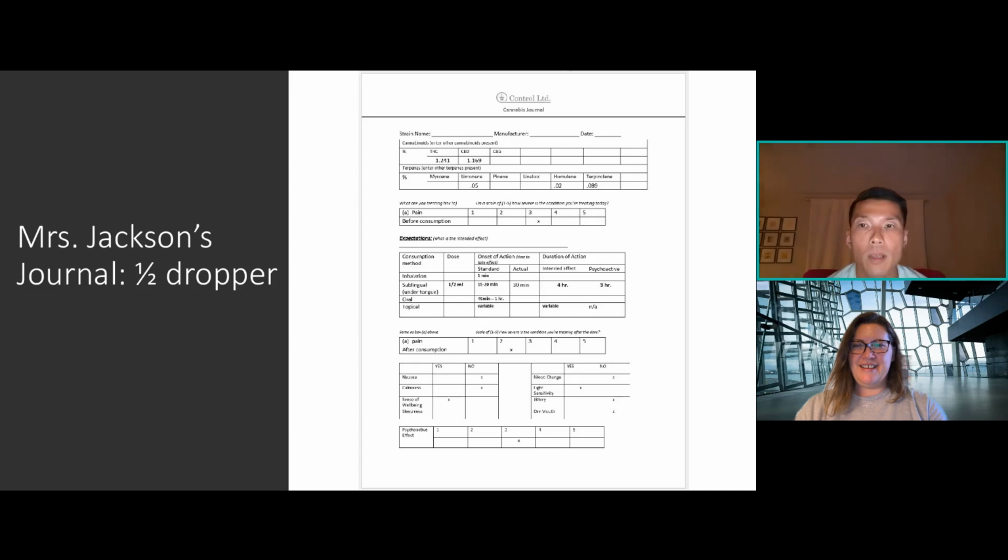So here is Mrs. Jackson's half a dropper journal. And you can see here she did a pretty good job. She put in what the ingredients were or the lab results were for the product in there. So we have the THC and CBD. We also put in what the intended effect is. So you're going to rate what the pain scale is before consumption, and then you can rate it afterwards to see if it actually helped. So when you do look back at these journals, you can say, oh, okay, well, it shifted from a 3 to a 2 or whatever it may be. Again, you can log the onset of action, how long it takes to work. And then the other part is the intended effect, how long that works, as well as the psychoactivity. Those are all good points to keep track of, as well as some of the other effects that you're looking for. And another good one is the psychoactive effect you want to log as well.